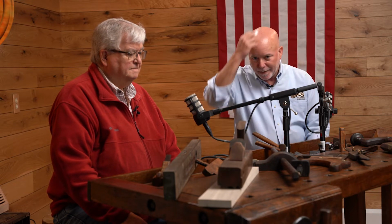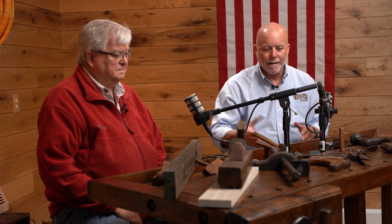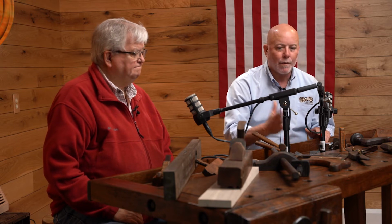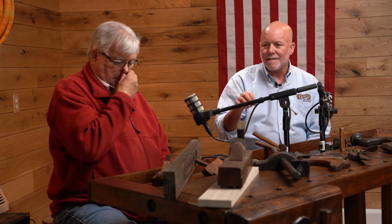We love having you. Every time you step foot on this property, we learn something. Some of the tools we get into in more detail, but today, on that beautiful woodworker's bench that we call an interview desk, we've got an array of tools laid out, and we're going to pick your expertise and have you walk us through some of these tools.